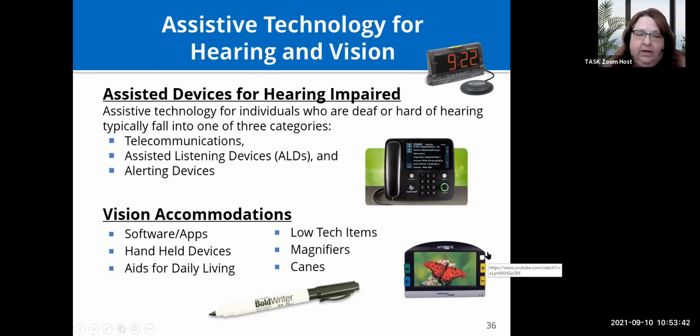When it comes to vision accommodations, there are so many different things out there that can be accessed or used. And honestly, with vision, this could be a whole entire webinar. But things might include software or apps. It's really important that you have a screen reader or something that reads text, text to speech, either an app or software, or there are built-in things on your iPhone, like VoiceOver. There are all kinds of cool handheld devices. I'm going to show you a really neat one in a minute.